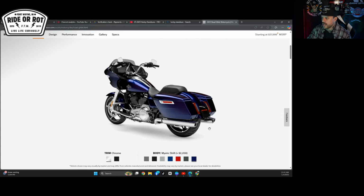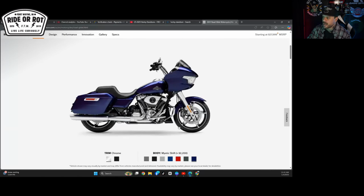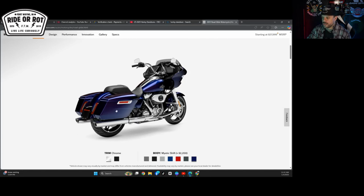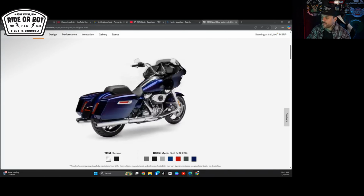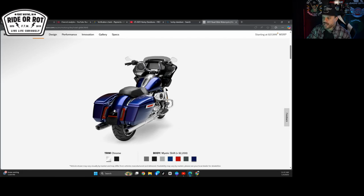And I know that might sound like a lot. I grew up in a body shop. If you've ever went out and bought any sort of flip-flop, heavy candy style paint, it's not cheap. So I'm not defending them, but I know that this stuff is not cheap to do. Again, it is what it is. But this color is going to be cool. I dig it. I love purple. I love blue. Outside, I guarantee this thing's going to pop.